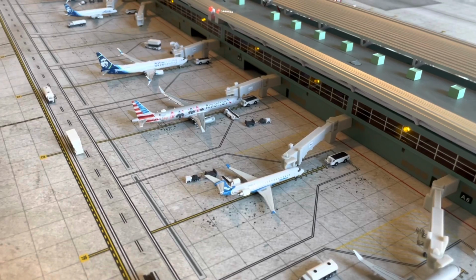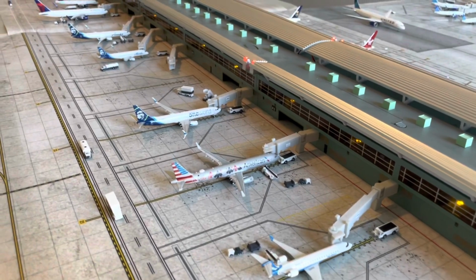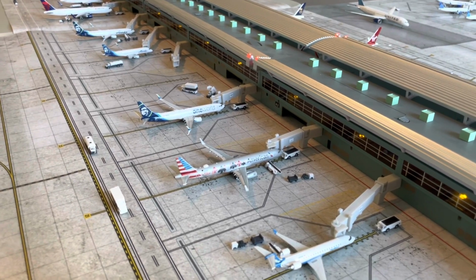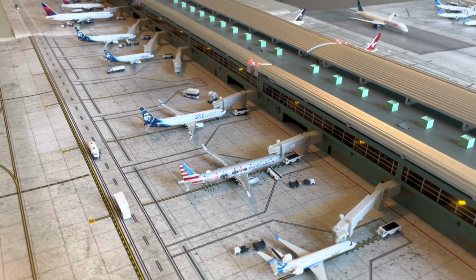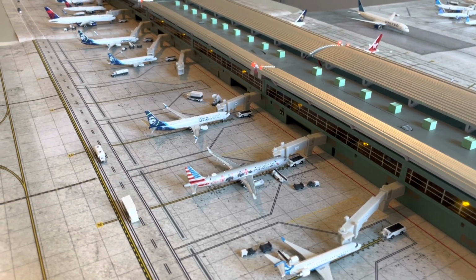Up next, we have the American A321. This is in the Stand Up to Cancer livery, another great addition with a service to Dallas-Fort Worth. And then lastly, of course, the Alaska. This is the 737-900ER in the One World livery. Just a fantastic addition. Really fantastic that Gemini Jets, but also NG Models has produced this model. And this is actually the NG Models version doing a service to Seattle.